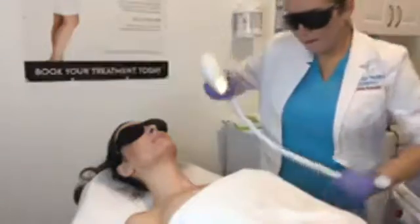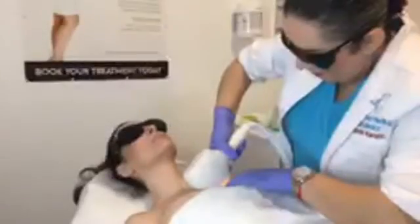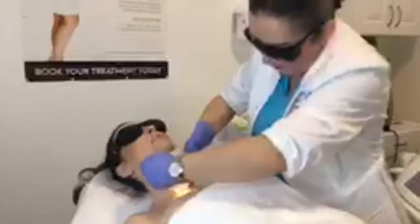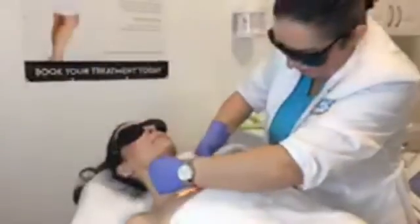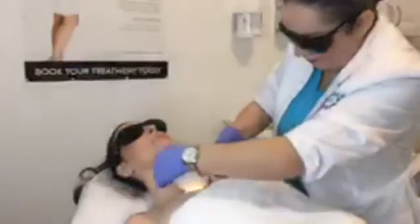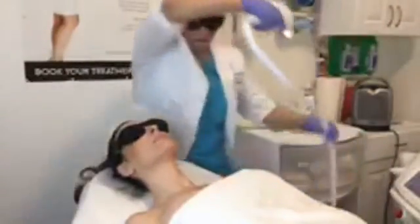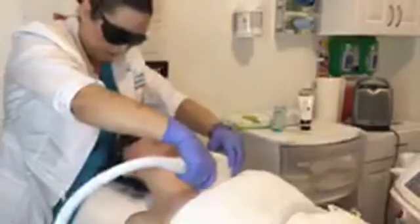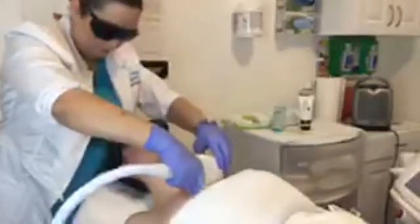Recovery time, I prefer my patients not to wear makeup within 24 hours of the treatment. We want to just keep it clean. There's a little bit of exfoliation process that goes on with the IPL, so we just want to keep it as clean as possible. You want to avoid any excessive heat, no sauna, no hot tub, more cooler, tepid water. Avoid any harsh exfoliants, any alcohol-based toners, any retinols for about 5 days to a week post-treatment as well.